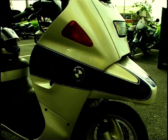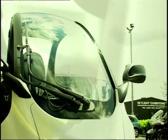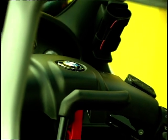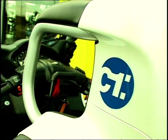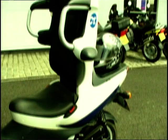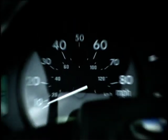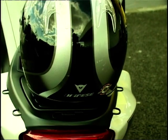The C1 is available with either a 125 or 200cc engine, both of which are Austrian Rotax engines, tweaked by the rather clever engineers at the Bavarian Motorworks. The little four-stroke motor churns out 15 and 18 brake horsepower respectively, theoretically giving the C1 fairly strong performance, reaching, wait for it, top speeds of around 65 miles per hour in the 125 guys and 75 mph for the 200 version. Hold on to your seat.